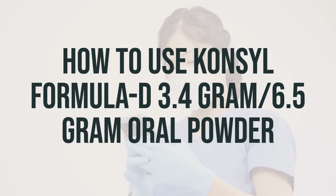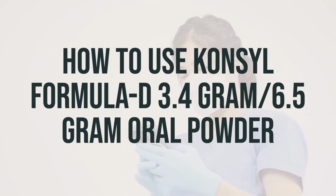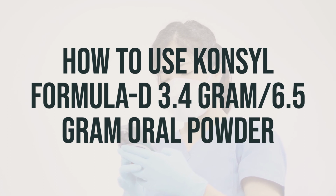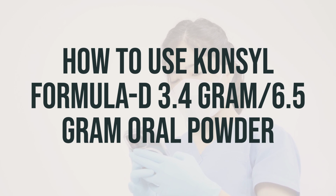If you are using the powder form, be sure to measure each dose according to the directions, mix it with a full glass of water, stir completely, and drink right away. The dosage of this medication will depend on your age, medical condition, and how you respond to treatment. It's important not to increase your dose or take it more often than directed. Also, be aware that this product may decrease the absorption of other medications you may be taking, so be sure to take it at least 2 hours apart from your other medications.